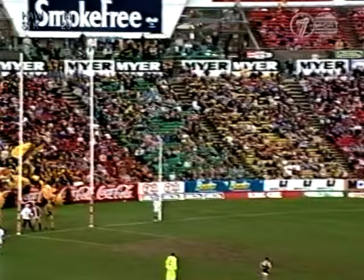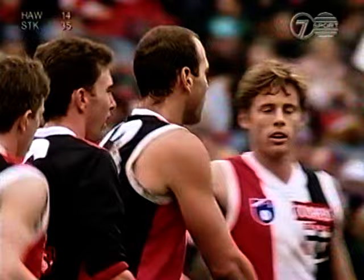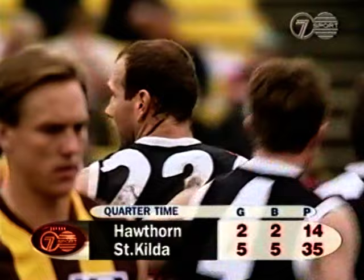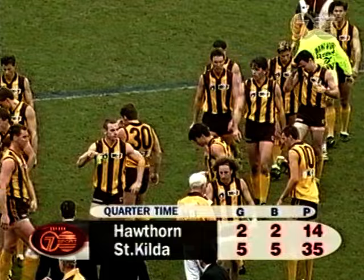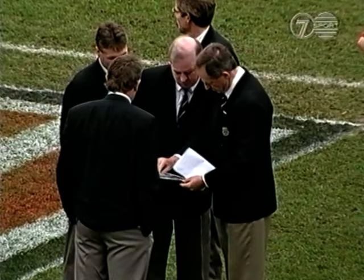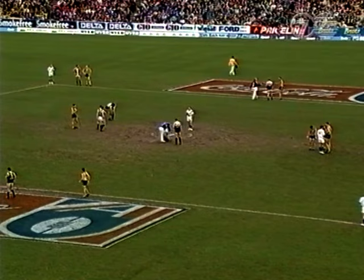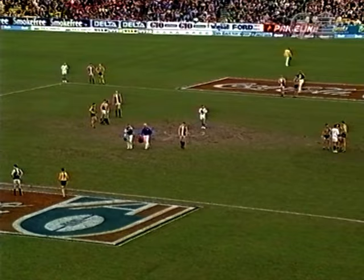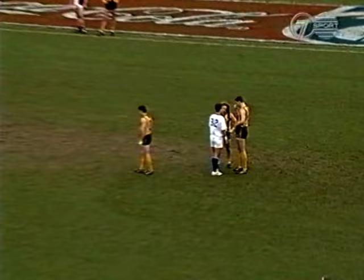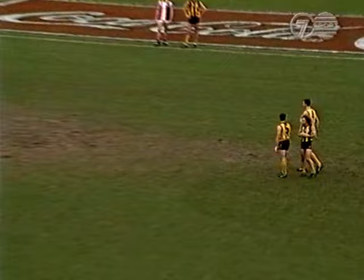It's not bad. I think he's goal. Beautiful kick. So what a handy one to the Saints on quarter time. They go in with an extra 6 points at quarter time here at Waverley. They lead 5.5, 35 the Saints, to Hawthorn 2.2, 14. Salmon will be going crook about that, I reckon. Oh, about the blood rule in the last minute. That cost him a goal.